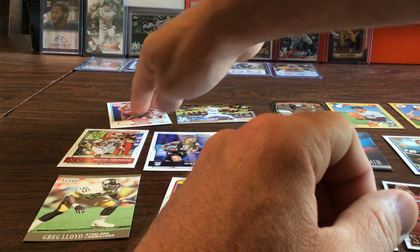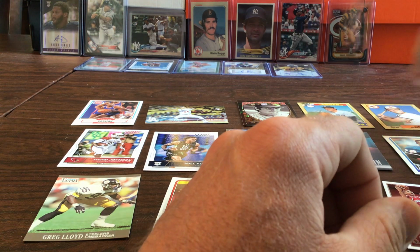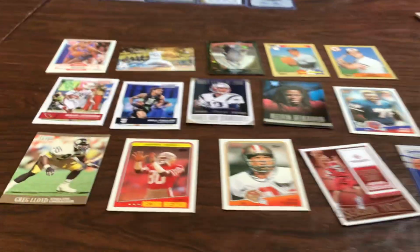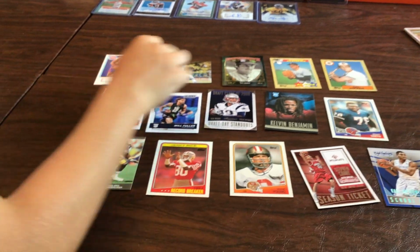So that was it this month. Nothing too crazy this month. No autographs and no numbered cards. I'm going to have to go back through to make sure we didn't get any numbered cards. But here's kind of our take laid out on the table. Nothing real crazy this month. Walker Buehler is probably the best one.